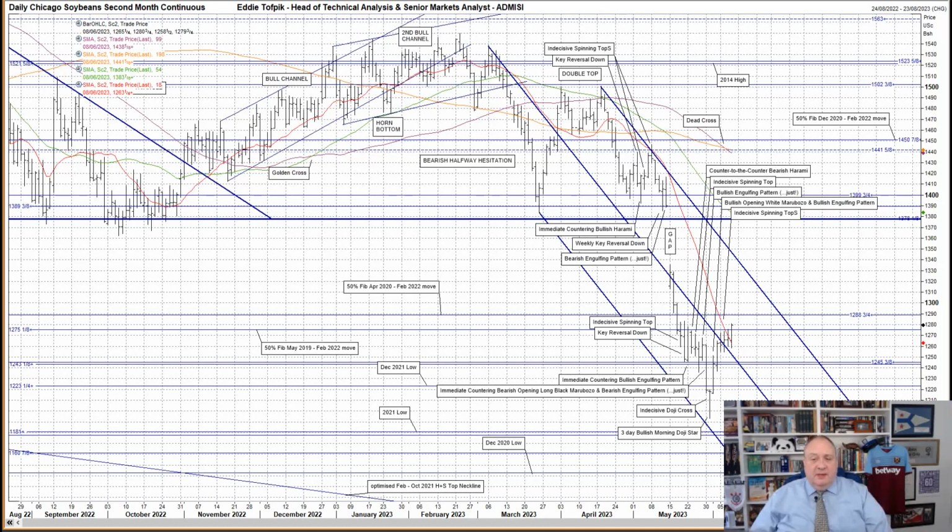Going back to the big gapping action, this took out the previously highlighted congestion at 1378, a congestion that had been evident late last year as well as March in this year. This is now resistance. This move down also highlighted the March to date action as being a bearish halfway hesitation. Interestingly, the gap lower punched down right through the potential target for the bearish pattern in the 1350 area.